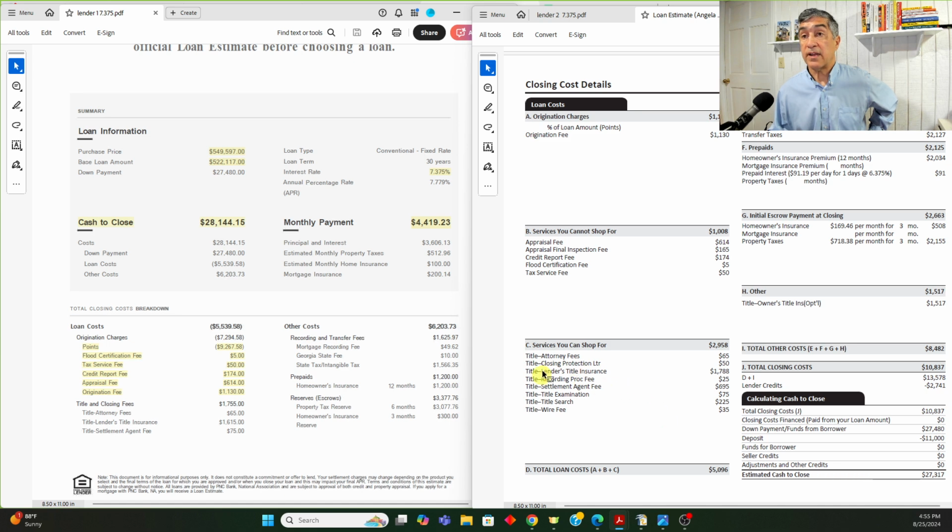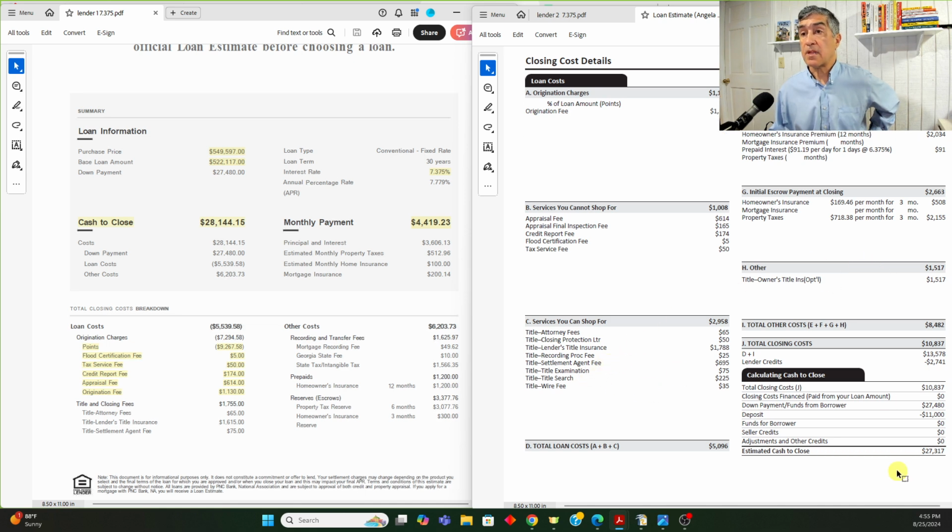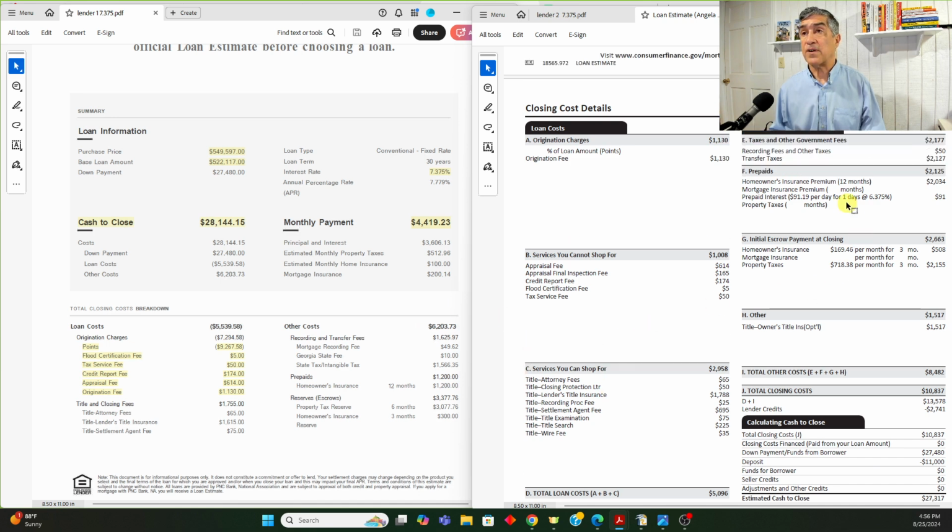And now they have these closing attorney fees, the homeowners insurance, the title insurance fees. So those are all included that you're going to have to pay, but there are things that you can shop for. Here the estimated cash to close is 27,000, where originally they were saying 28,000. But it's funny how a lot of these numbers are added. Over here, they didn't have this closing attorney fee, the settlement agent fee of 695. They didn't have the title search of 225. They only had a title attorney fee of 65 and settlement agent fee of 75 over here.